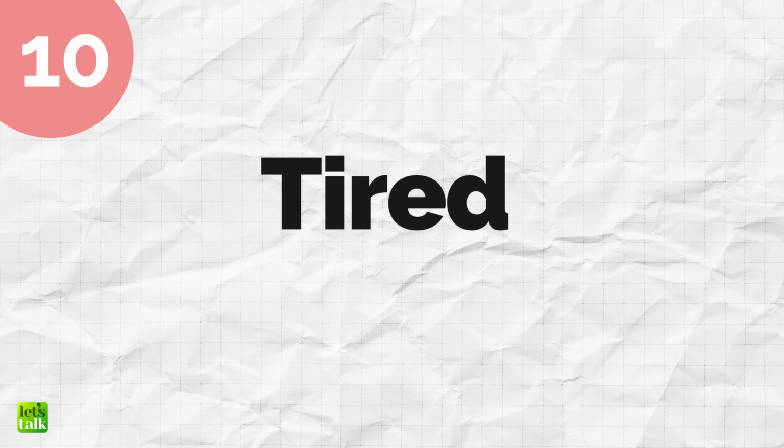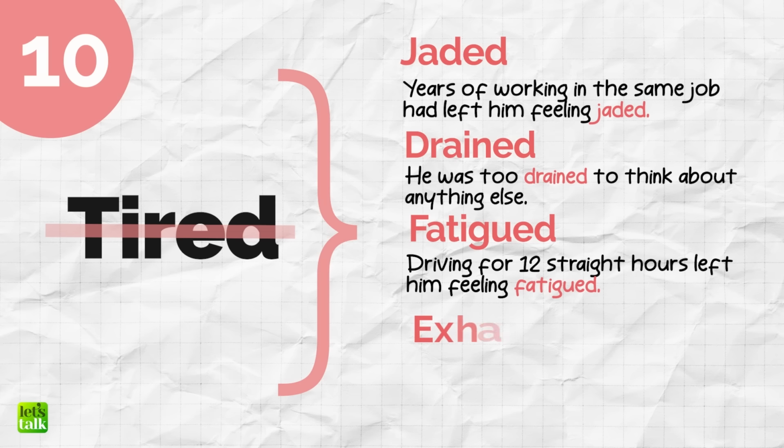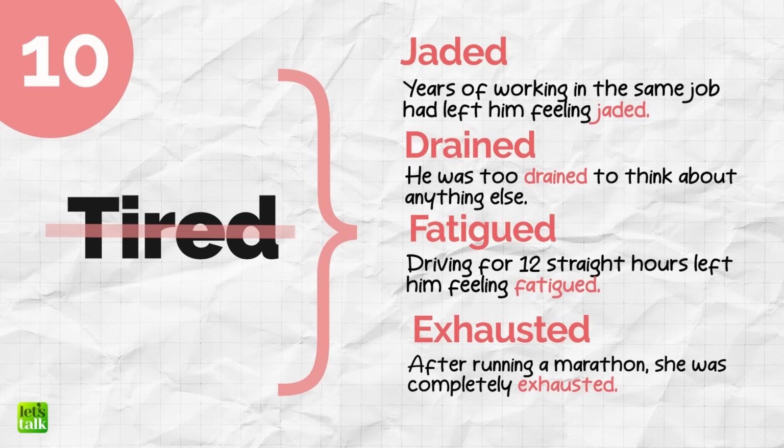With that, we move on to the last word from today's lesson. Tired. We use the word tired to describe a feeling of needing rest or lacking energy, right? Instead, we can say jaded. Years of working in the same job had left him feeling jaded. Drained. He was too drained to think about anything else. Fatigued. Driving for 12 straight hours left him feeling fatigued. Exhausted. After running a marathon, she was completely exhausted.